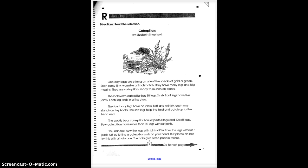The inchworm caterpillar has 10 legs. Its 6 front legs have 5 joints. Each leg ends in a tiny claw. The 4 back legs have no joints. Soft and wrinkly, each one stands on tiny hooks. The soft legs help the hind end catch up to the head end.